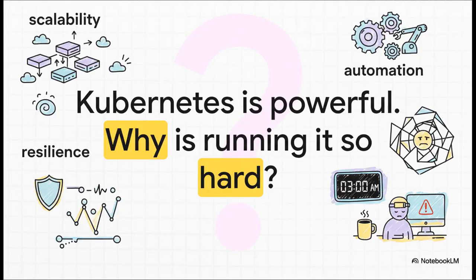And this really is the question, isn't it? On paper, Kubernetes is amazing. It promises you everything: scalability, resilience, all the automation you could dream of. But then you get it into production and the reality hits. It's often just this tangled mess of complexity, and you're getting paged at 3 a.m. So let's get into why that happens.